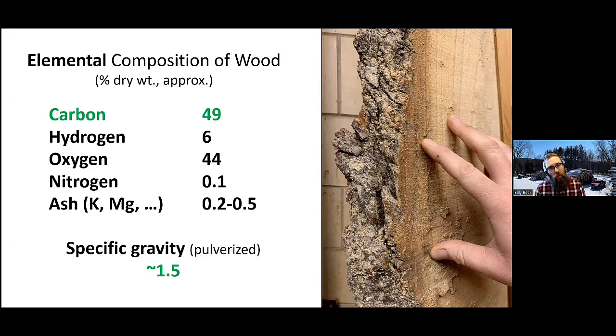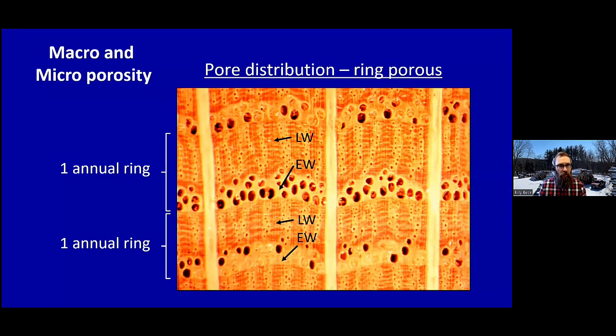So why in the heck would a black walnut log weigh so much more than a cottonwood log of the same dimensions? What it really all comes down to is macro and micro porosity. So kind of the arrangement of that wood in the whole matrix. So wood is kind of the same across species. How it's arranged, the porosity, differs, and that drives all kinds of things from strength, rot resistance, end usage. It makes the amazing array of wood characteristics that we see in our Iowa woodlands.